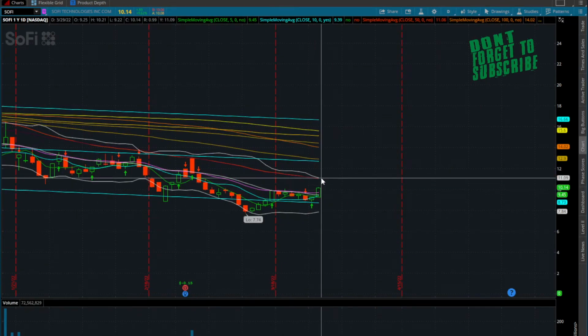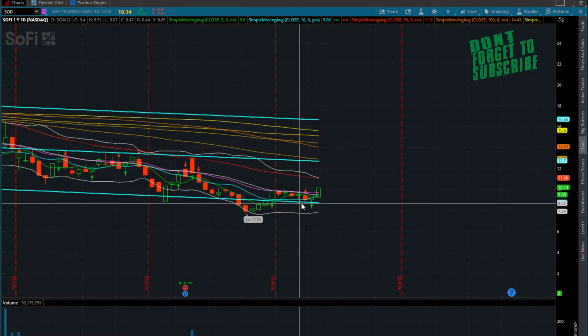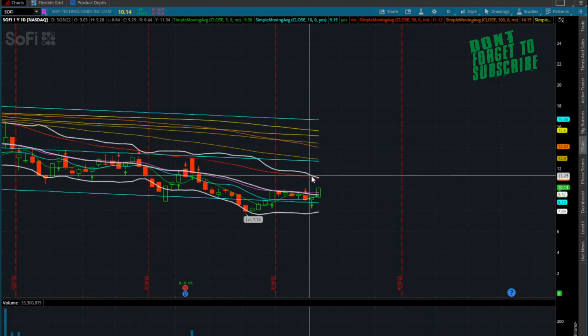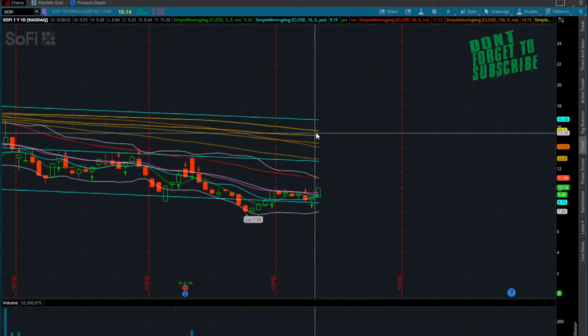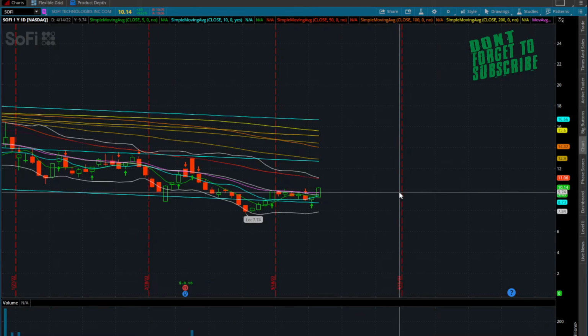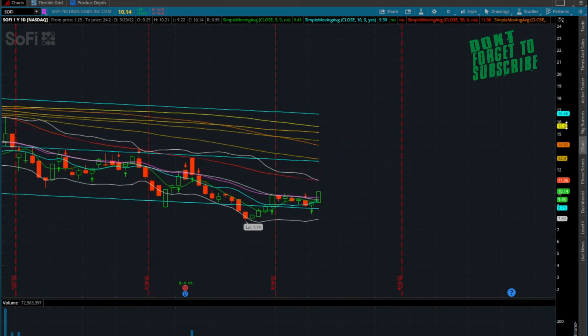If we do come up into this $11 area and you were loading anywhere between the $7, $8, and $9 area, take some profits off the table. And if we reclaim this, go ahead and let a runner run, because over the 50-day moving average is going to be a straight shot back into $12.73. Obviously, on the daily time frame, we need to reclaim the 200-day moving average. We need to get over the macro level of $16.66 before this thing can really start to fly.